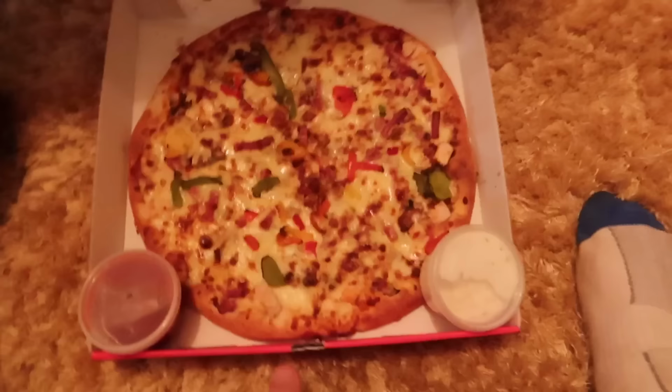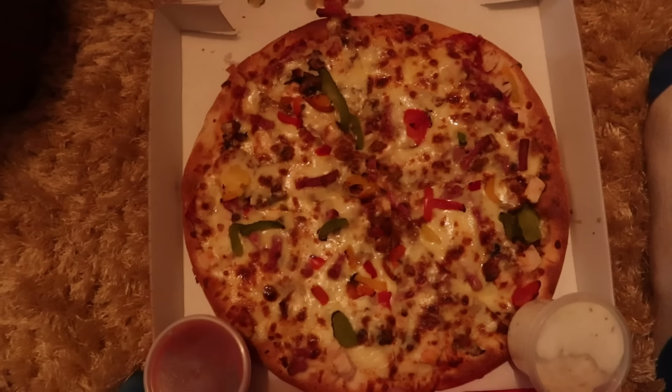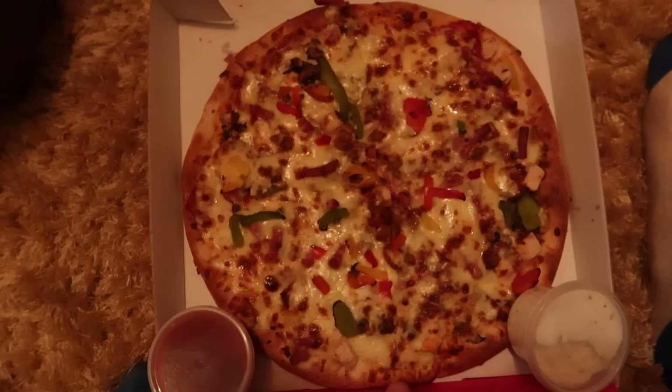I've got a seafood pizza, wouldn't be a vlog, would it, without a pizza, especially a seafood pizza. Prawns, anchovies, and what was it, Bob? Yeah, there you go. Tuna, prawns and anchovies. Lovely, jubbly. Get in the comments down below, let me know what you think.